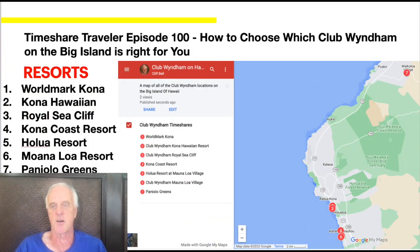Okay, this chart here is a map. It's a bit of an eye chart, and I'm not sure how well it reads without zooming in. But basically, I list the resorts by their proximity to Kailua-Kona. WorldMark Kona is about 7/10 of a mile away, and right next door is the Kona Hawaiian. Then maybe 3/10 of a mile up the street is the Royal Sea Cliff. So that's the first blob of numbers you see there. The second blob is the Royal Kona Coast, and then the two right next to each other, the Hula Resort and the Mauna Loa Resort. And then up at the top, the only one in the Waikoloa area is the Paniolo Greens. So you can stay in Kona, or you can stay up there. If you're a Club Wyndham owner, or in my case, a WorldMark owner, I use Club Pass. So there's the map. I'll go into more detail shortly.